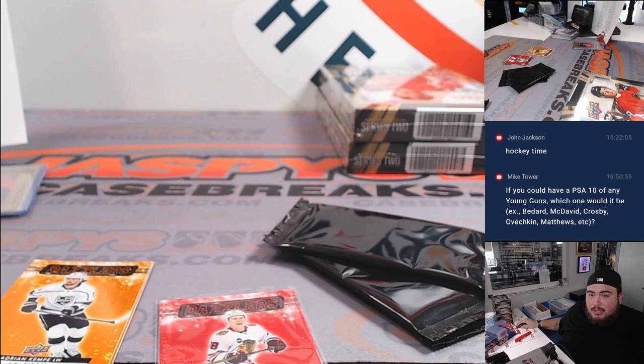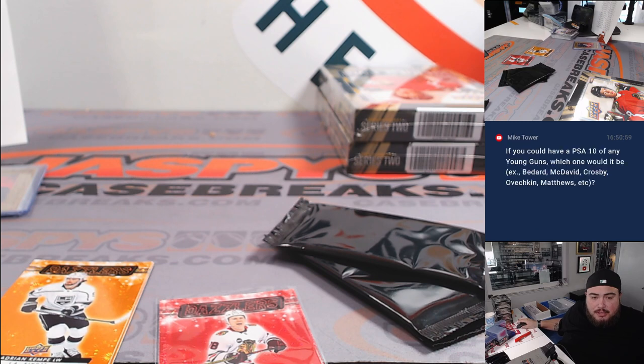Let's see what the red was going to be out of how many packs. I looked it up yesterday, but. So Dazzler's. So green is the normal in blaster, orange is the normal in tin, red is every 1 in 32 in tins. So that's pretty good actually.